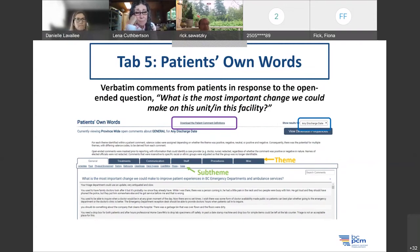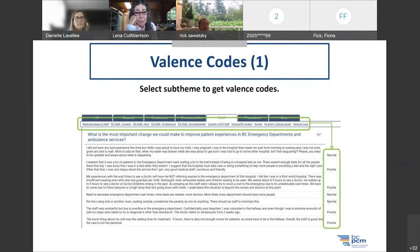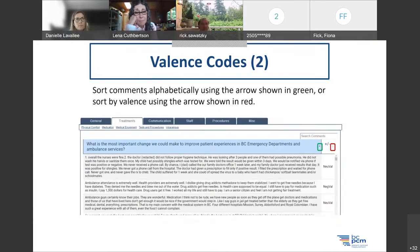Next slide. And then there's valences added. When we do the masking and the coding, we also apply a valence. So it's a positive comment, a negative comment, a neutral comment, or both positive and negative. That just helps you. If you want to do your own coding, you can do your own coding. Next slide. And then you can filter so that you get only the positive, only the negative. So if you're really wanting to use the comments to illustrate your numerical data, your quantitative data, then this just makes that easier.